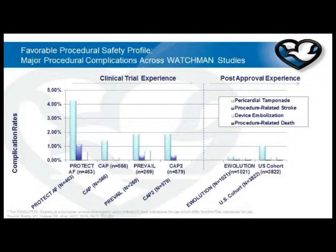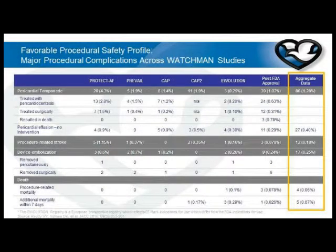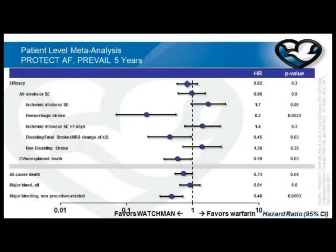Tamponade, pericardial effusion is the big one, and stroke is the other one that we worry about. Again, in PROTECT AF, the first half, there's a pretty good tamponade rate, but now that is actually very low. And again, the risk of these things are all very small. I don't know if you're familiar with looking at these hazard ratio plots, but anything to the left of that little dotted line favors Watchman, anything to the right favors warfarin.